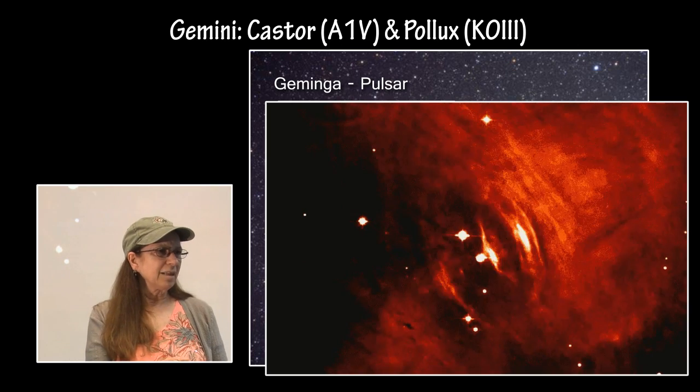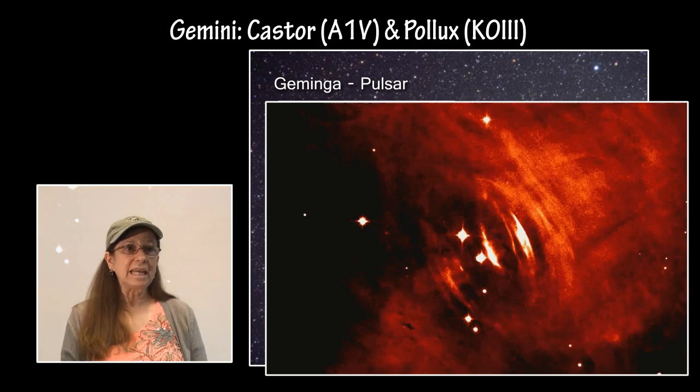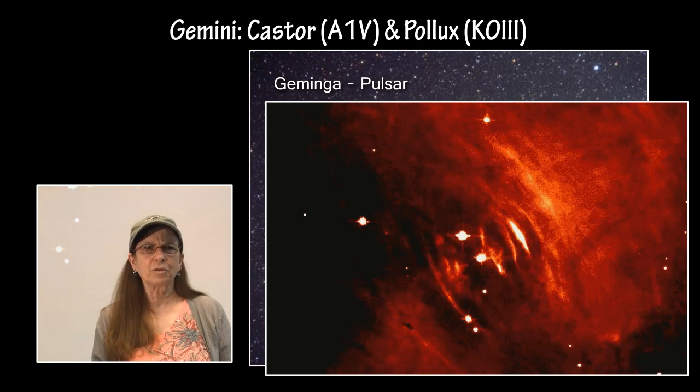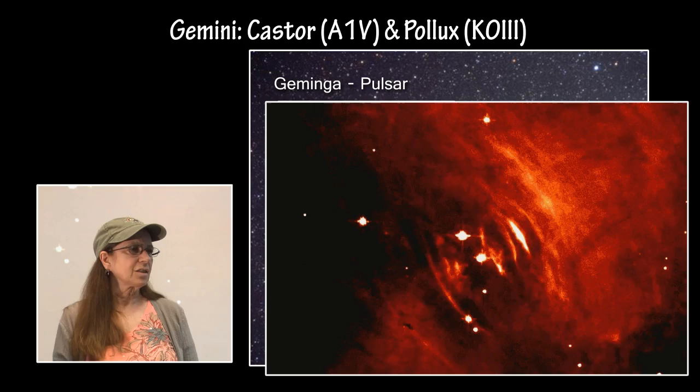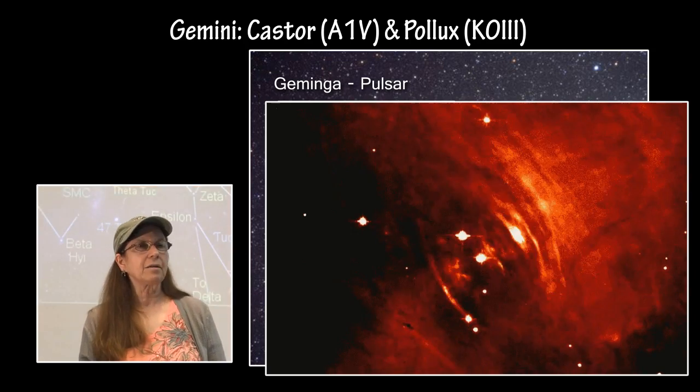You can see a little bit of a jet on it, but what makes this one rather unique is that for some reason it seems to be producing an awful lot of gamma rays. So it's kind of a mysterious pulsar with not a lot known about it.